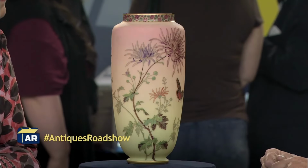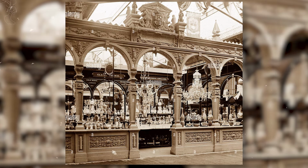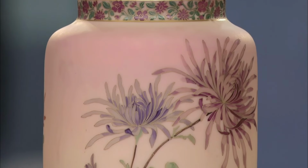The guest came with a Thomas Webb and Sons Burmese glass vase. She got it from her mother. Thomas Webb and Sons was an English company founded in 1837 by Thomas Webb. This vase is special because it's made of decorated Burmese glass. This type of glass first started in the United States. But what makes this so exceptional is the decoration on it.